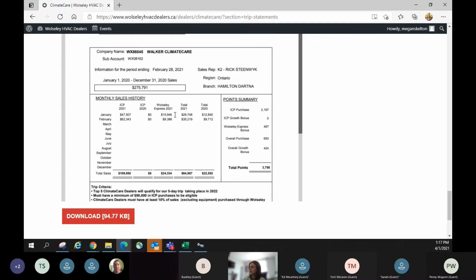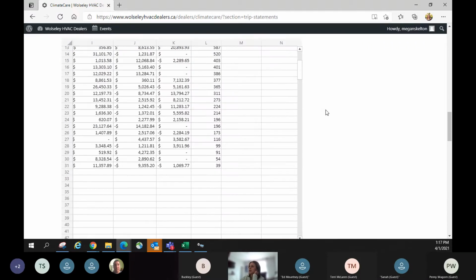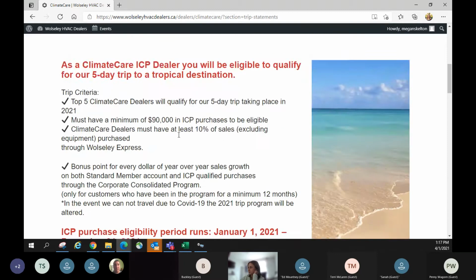Woolsey Express is based off of your standard member accounts. And then similar to the ICP, the total 2020 and 2021 is your standard member sales year over year. So we'll use that also to calculate your growth. And it gives you a summary of your points, and you can always reference above there for the leaderboard.